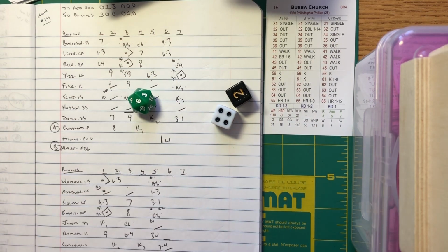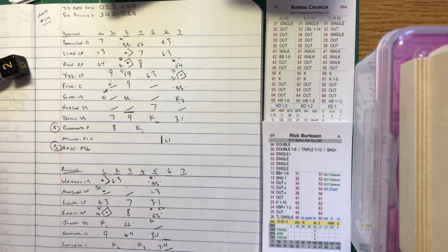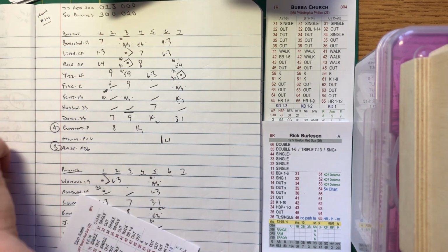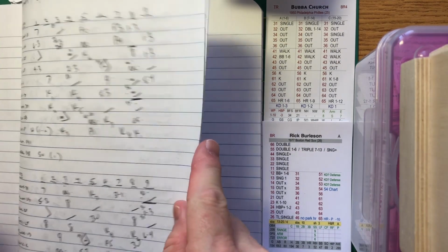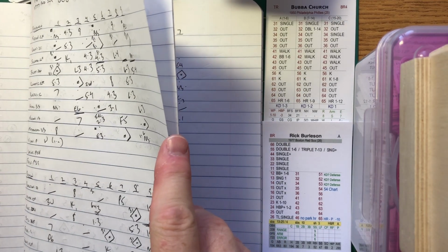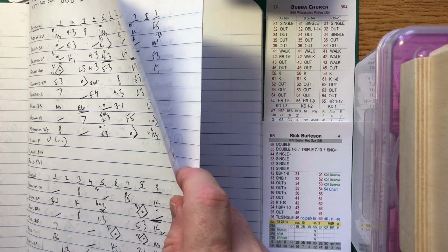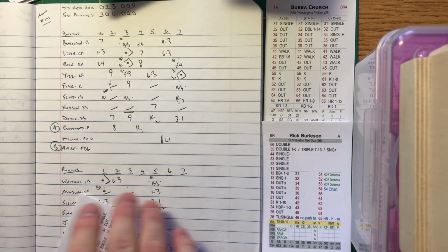And now Don Zimmer's got another decision to make because Don Ossie is due, but there's big insurance runs in scoring position, and he's going to hit for Don Ossie, I believe. Let's see what we got here. Yes, they're going to hit for Ossie.